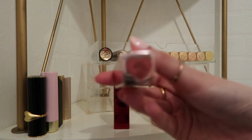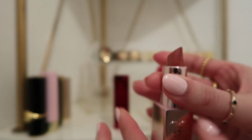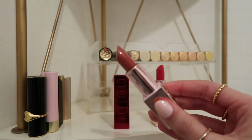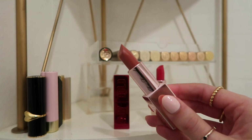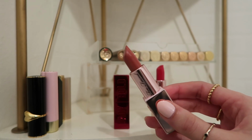This is a nude colour instead. This is in the shade Hype Woman. I really, really loved this actually when it came out. I just thought it was such a nice colour. It's definitely more of a nude toned colour, but it's so pretty. Again, it's that cream finish, which is so perfect for like spring in my opinion.